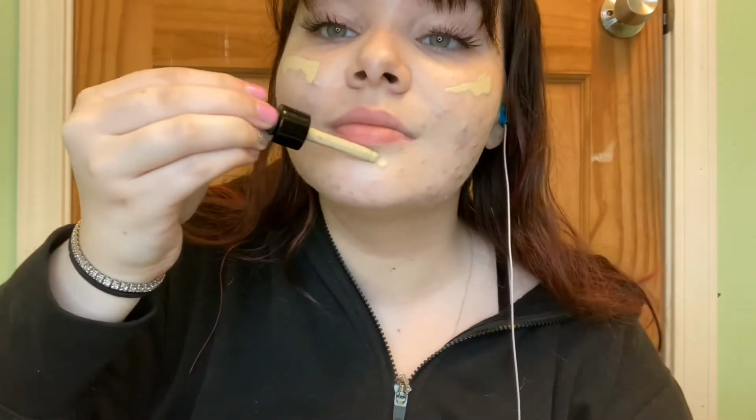After applying the layer of concealer, you're going to let it sit and dry for about 3 minutes. Next, I'm going in with foundation. This is the NYX Drop Foundation, which is also free of pore clogging ingredients. Because this foundation is so liquidy, the coverage is buildable, so you can adjust it to your liking.